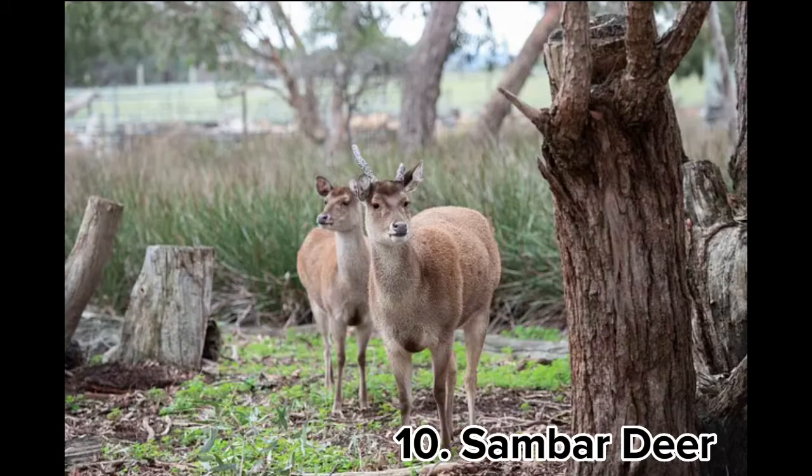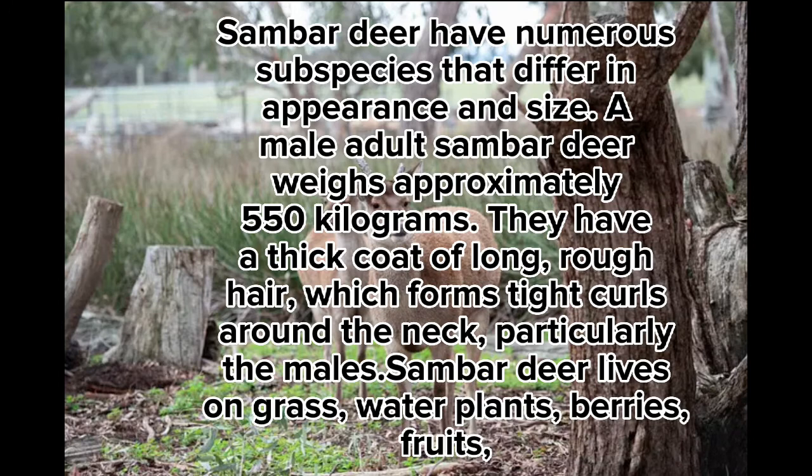10. Sambar Deer. Sambar deer have numerous subspecies that differ in appearance and size. A male adult sambar deer weighs approximately 550 kilograms. They have a thick coat of long, rough hair, which forms tight curls around the neck, particularly in males. Sambar deer live on grass, water plants, berries, and fruits.